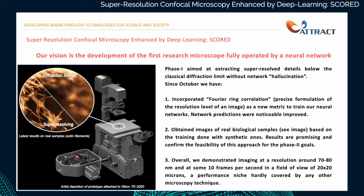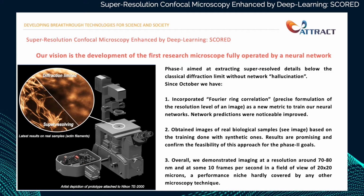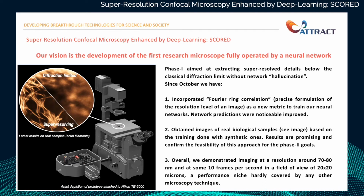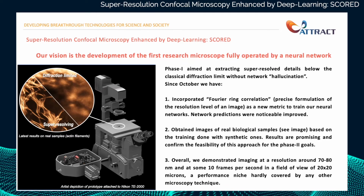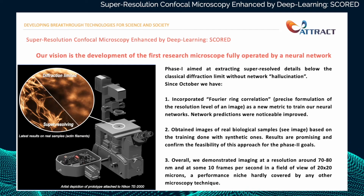Overall, in this phase, and as a proof of concept of the possibilities of the technology, we have demonstrated the extraction, from the information provided by the hardware prototype, of super-resolution information by a trained neural network. The characteristics of the resulting images, around 80 nanometer resolution, at some 10 frames per second, make them commercially valuable, as we are not aware of any other existing technique with this particular performance.